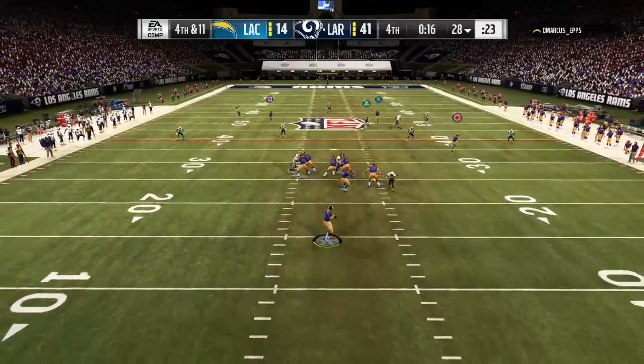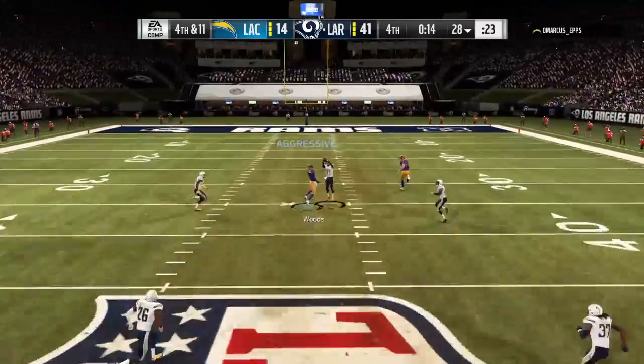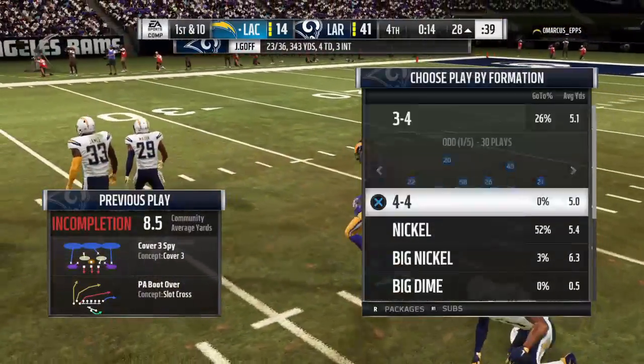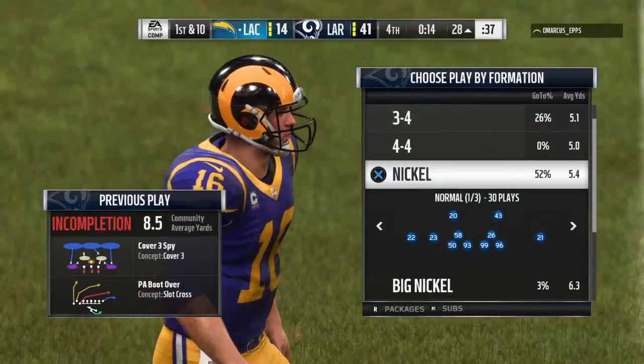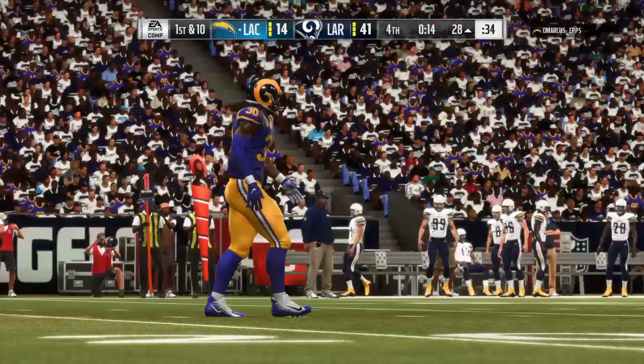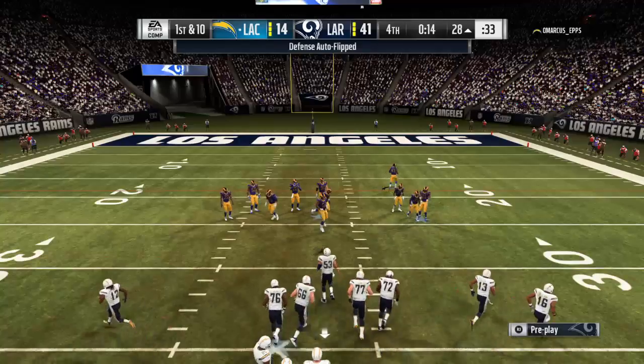Now Goff. He's going to fire one deep over the middle. That's going to be knocked away and incomplete. No luck for the Rams as they fail here on fourth down. And the Chargers will get the football back in excellent field position.